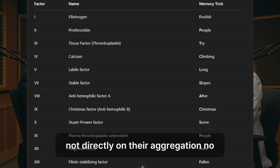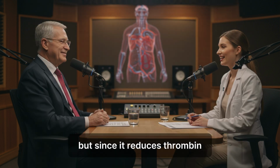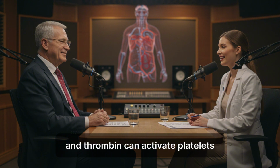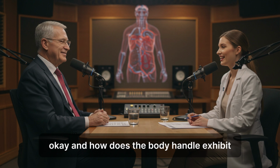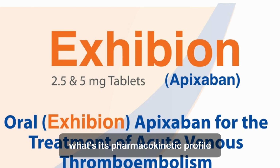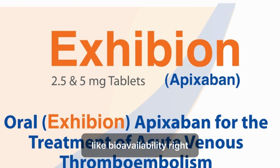Not directly on their aggregation, no. But since it reduces thrombin, and thrombin can activate platelets, it has an indirect antiplatelet effect, too. Okay. And how does the body handle Exhibion? What's its pharmacokinetic profile like?